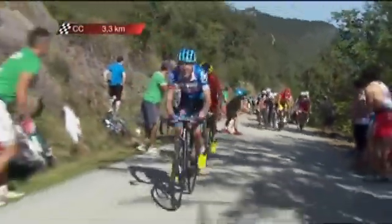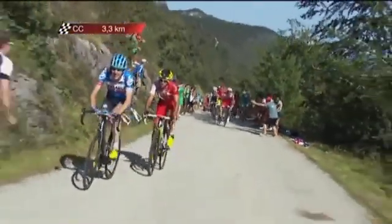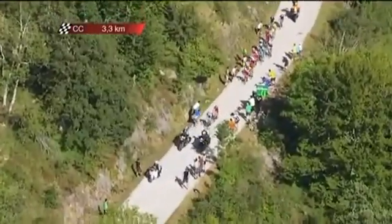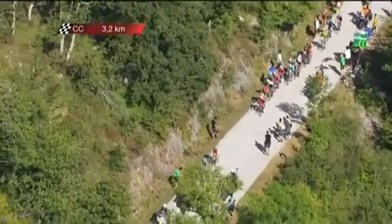Navarro has just been caught, but he's gone again here. He's joined by Dan Martin, a good effort from the Irishman. And Joaquim Rodriguez has now taken up the front running of the peloton. Interesting, but Contador is not wasting any energy here. He's just watching who's moving.